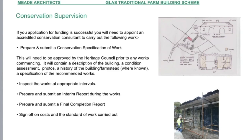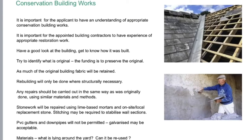Then the conservation building works. It depends on what's going to be carried out. Typically, most good roofers are capable of carrying out the roofing work. But for instance, if there's an interesting slate pattern in your roof, the roofer will have to be prepared and happy to reinstate that slate pattern, and for instance, bed the ridge tiles in lime mortar and so on. It makes life easier if the builders who are involved are experienced in conservation work, but it's not necessary. When it comes to the stonework repair, a good stonemason will be well able to use the lime mortars that will be required.